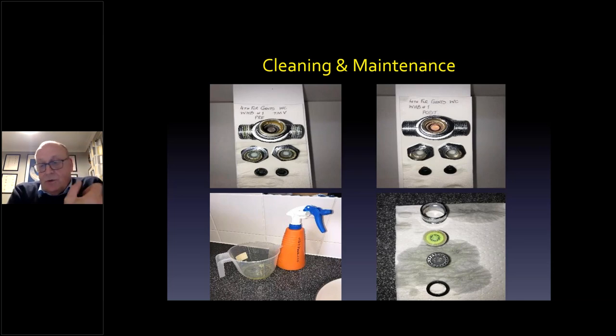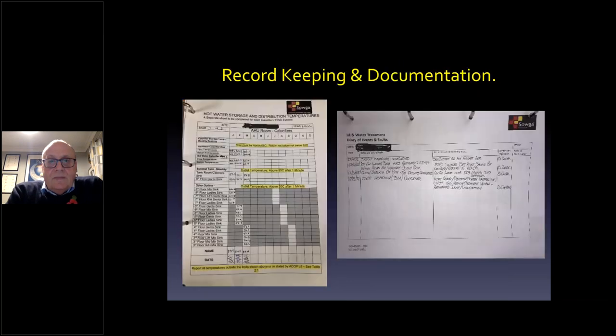Just squirting disinfectant up inside the outlet doesn't do it. You need to strip these things down and make sure that they are clean. It does take time, but if you keep your system clean and keep all your parts clean, you really do reduce your chances of Legionella on your systems. And next slide, please.